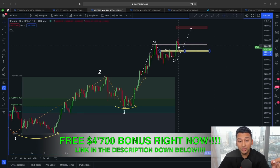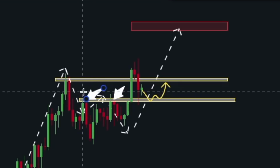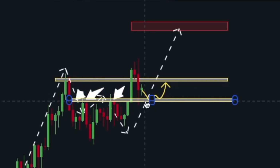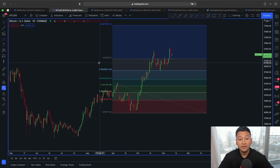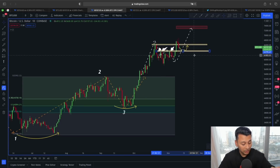So if we do see any sort of a pullback, as I've already said, this 63 is going to be another strong line of support. Why? Because the same line was acting as a strong line of resistance here. So that's why the previous temporary resistance line could be acting as a strong line of support, along with this Fibonacci level, which is 100%. And this is also lying around 63,000, right? I made that very clear in my video yesterday.